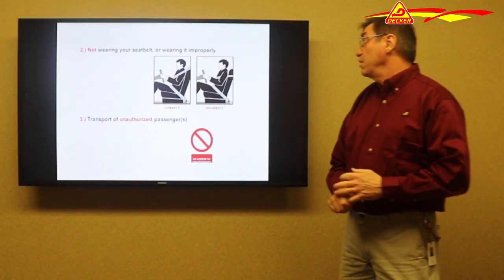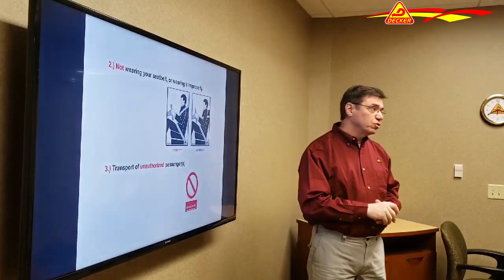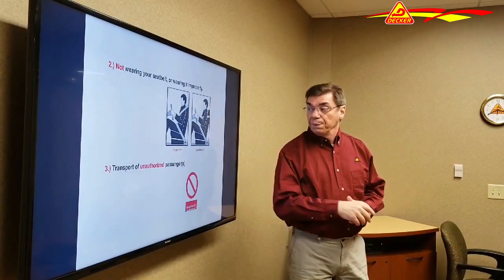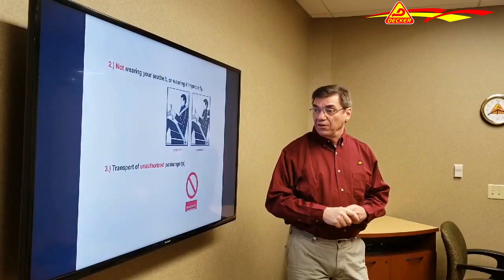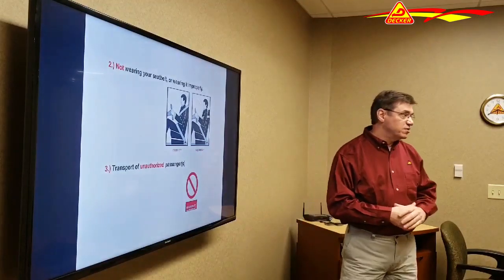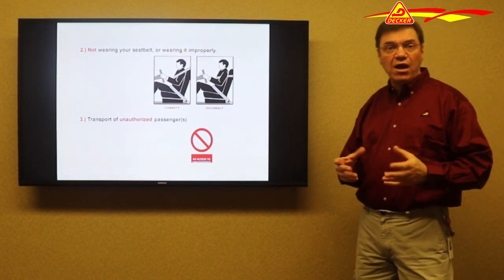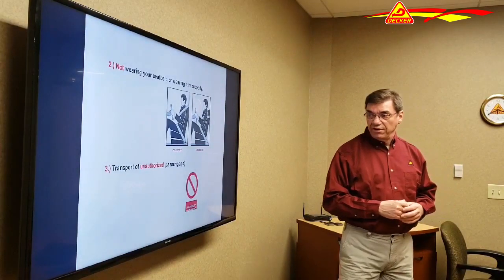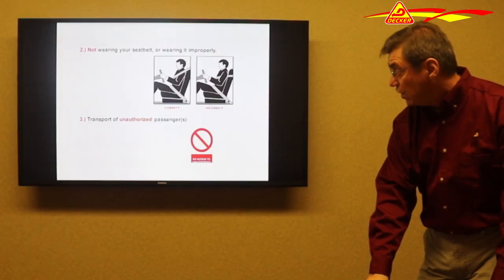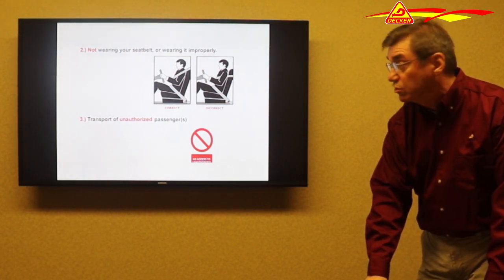The second observation that will impact your good standing is seat belt. Obviously, you wear the seat belt above your shoulder and not under your arm. That's the incorrect way of using the seat belt. And then the third one is transportation of unauthorized passengers. It's easy to get an authorization. Call safety, and within an hour or two you can have an authorization, and then you'll be able to have a passenger with you. Again, this would be a good time to ask your trainer if you have any questions.